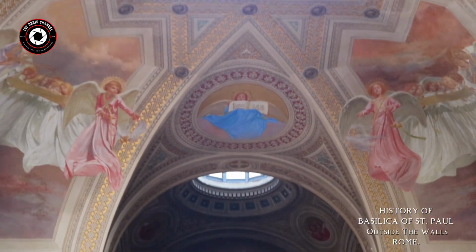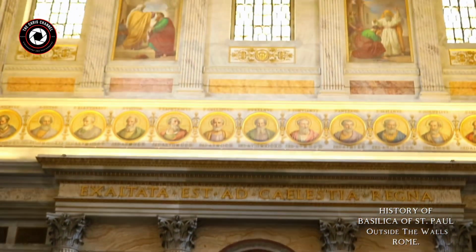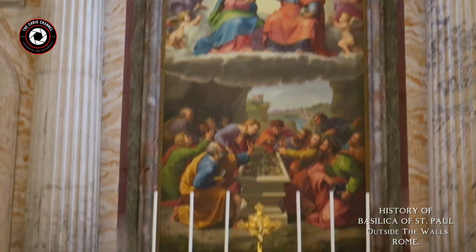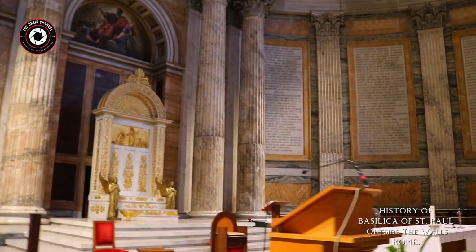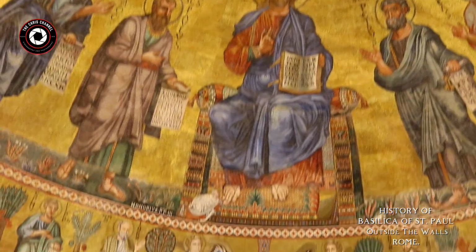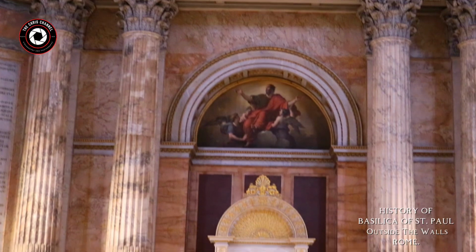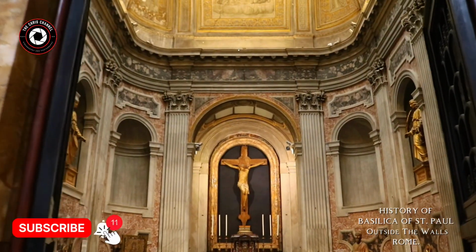Reconstruction and modern additions. The reconstruction preserved the basilica's early Christian design, with elements of 19th century updates. The project was completed and consecrated in 1854 by Pope Pius IX. 2. Architectural features. The Basilica of St. Paul outside the walls is characterized by its grand layout and classic Christian basilica structure. It combines early Christian architecture with elements of neoclassical design, particularly from the 19th century reconstruction.